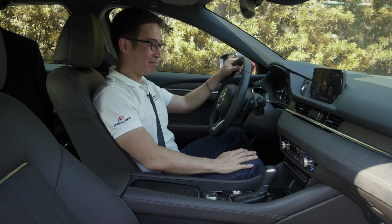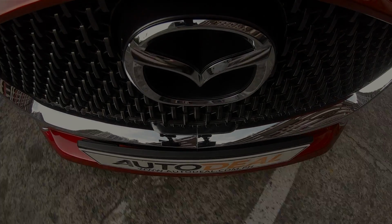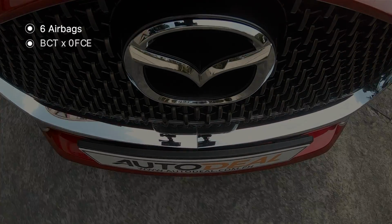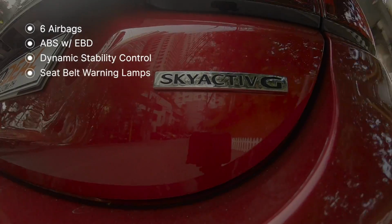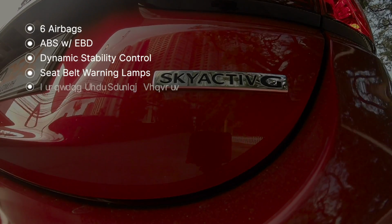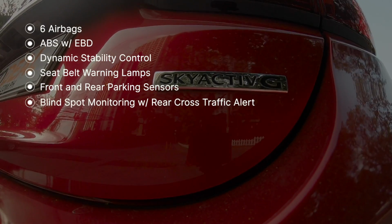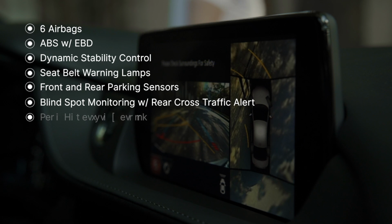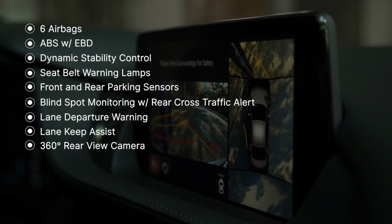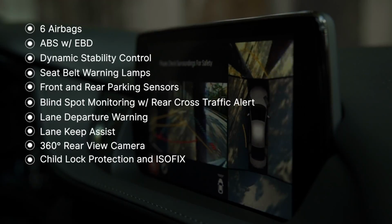The Mazda 6 comes with 6 airbags, which include driver, passenger, side, and curtain airbags, ABS with EBD, dynamic stability control, driver, front passenger, and rear passenger seatbelt warning lamps, front and rear parking sensors, blind spot monitoring with rear cross traffic alert, lane departure warning and lane keep assist, 360-degree rear view camera, child lock protection, and ISOFIX tether.